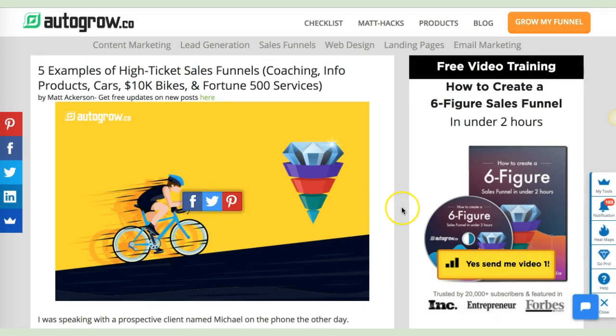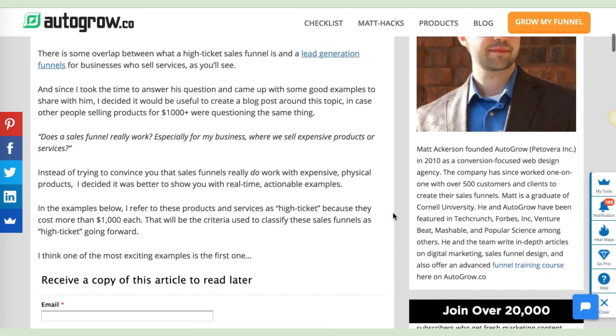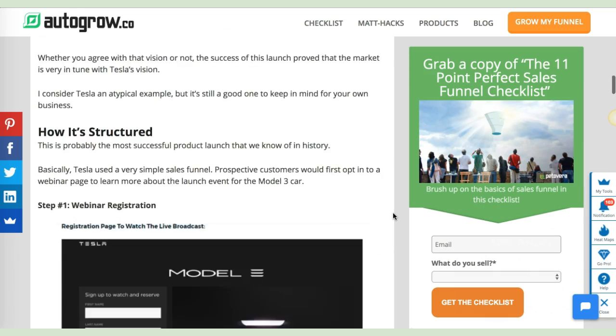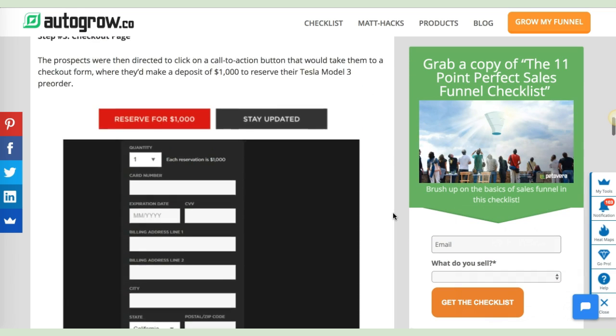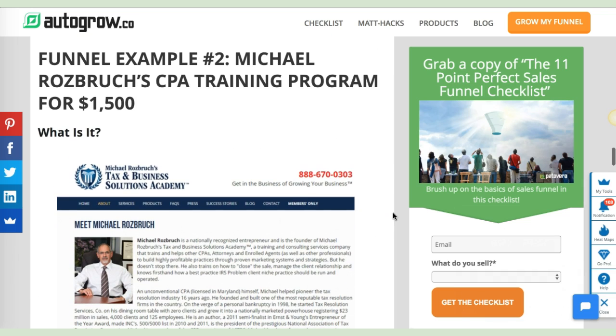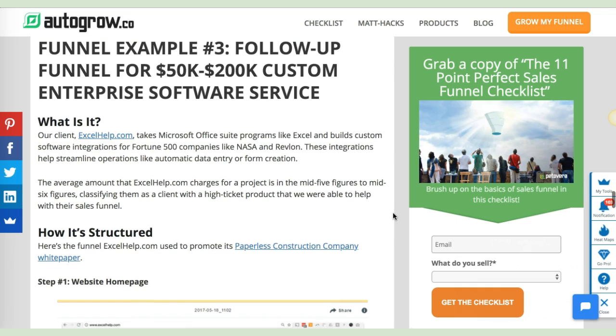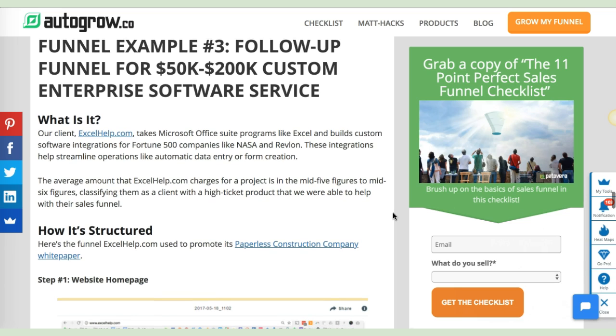So let me wrap up. Let me just skim through a few of these examples. I do encourage you to read through the article in depth. But real quick, I mentioned Tesla earlier. It's a good one to look at. Here's an example from someone offering CPA training, an info product for $1,500. I've had friends who sell $2,000 products. And the thing to think about is this: the higher the price, basically you just need more nurturing and more education. That's probably the best way to think about it, okay?